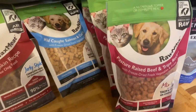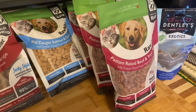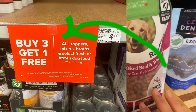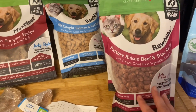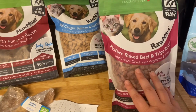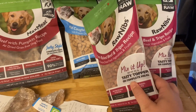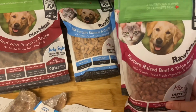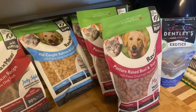So one of the reasons why I have 4 bags of these is because PetSmart was having a sale on toppers, and it was buy 3 get 1 free. Now these bags usually run around $20, sometimes a little less, sometimes a little more, just depending on what sale they're running. So to get a bag of these for free is a really good deal. And as you can see, they advertise them as a topper, and I'll show you in my little picture that I took of the label where it says toppers, buy 3 get 1 free.